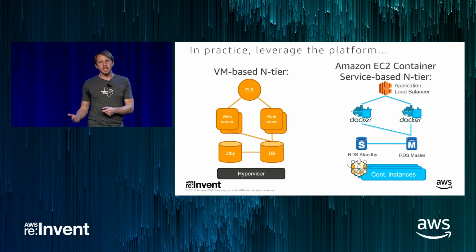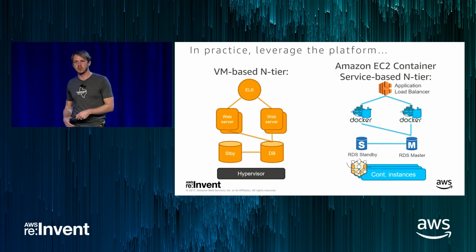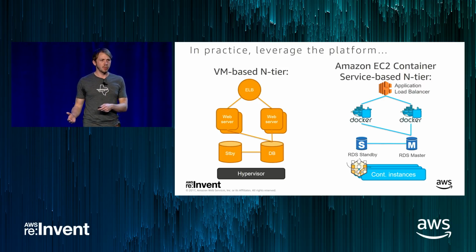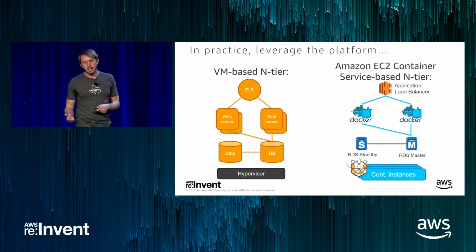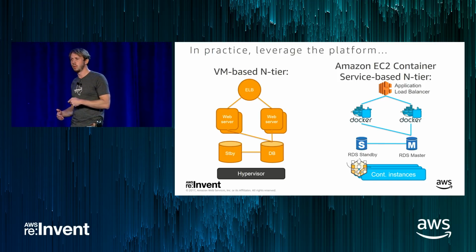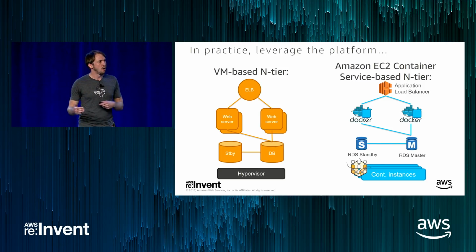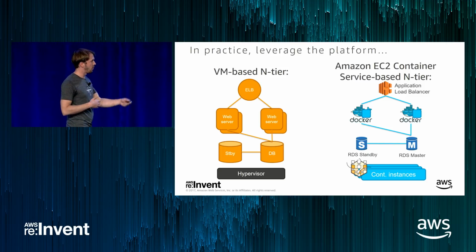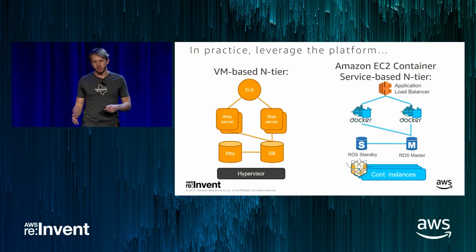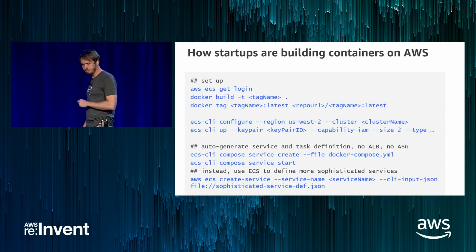And so that's in theory, but in practice, we strongly recommend that you take advantage of the AWS ecosystem. Instead of running your database and your persistence tier in a Docker container, take advantage of the reliability features like multi-AZ and read replicas and use something like RDS. Your application load balancer, also there's some baked-in features that make it very easy to do things like SSL termination and Route 53 aliasing for avoiding static IP addresses and things like that. So take advantage of the platform when you're thinking about running containers on AWS.